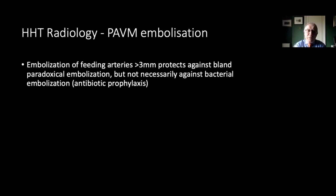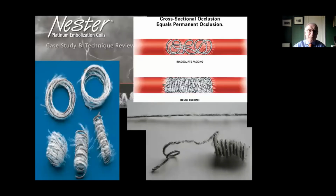We know that if we can embolize all PAVMs with feeding arteries of greater than 3 millimeters in diameter, we can give you very substantial protection against bland embolization. Bland embolization means clots that are not infected passing through the PAVM and potentially causing stroke. Embolization of these PAVMs does not necessarily protect against bacterial embolization, small bacteria getting through tiny PAVMs. So for that reason, we advise that anybody who has a positive echo bubble, whether we've identified pulmonary AVMs or not, should always have antibiotic prophylaxis for dental procedures. And I'll talk a little bit more about that in a moment.